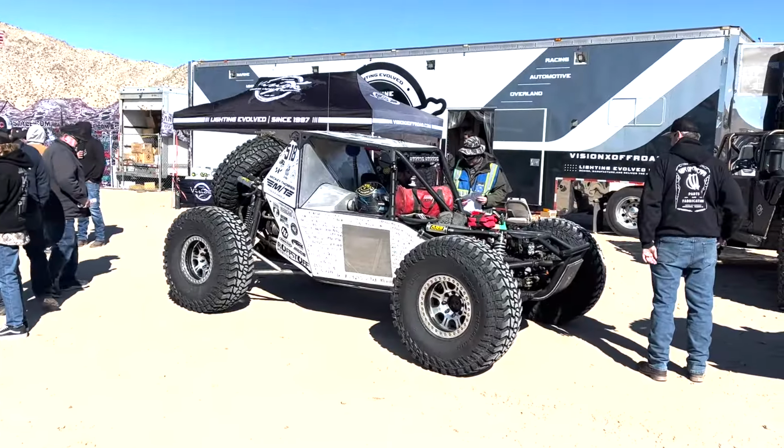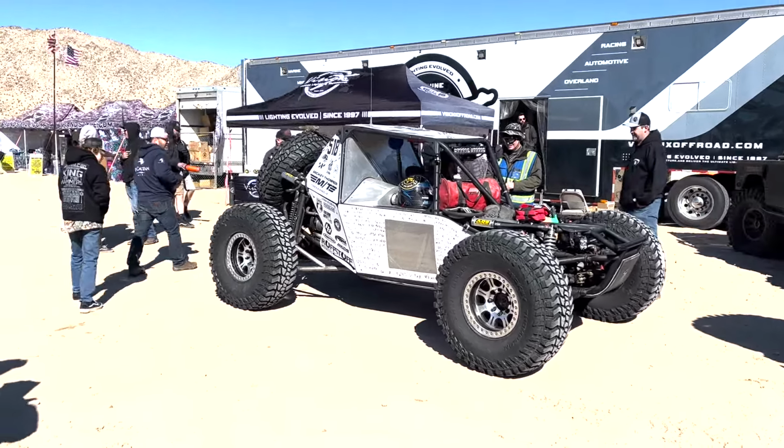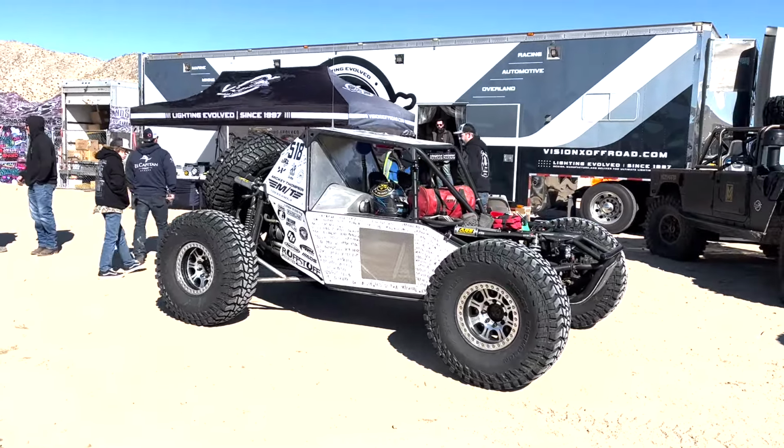Here's the Ultra Ford Jones that built this car, rebuilt it in a month, and then I don't think it's raced in several years, then rolled it this week and had to rebuild it again.